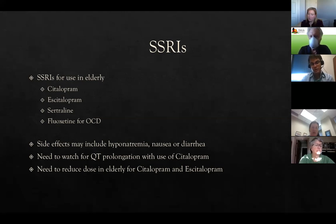Obviously, hyponatremia is something that can occur with the SSRIs. It's interesting, when I look in some of the literature, it says less than 1%. And so we prescribe a lot of medications that are less than 1%, but everybody knows that SSRIs can cause some hyponatremia, and I've seen it. So it's surprising to me that it's actually that low of a prevalence. I suspect maybe it's actually a little bit higher than that.